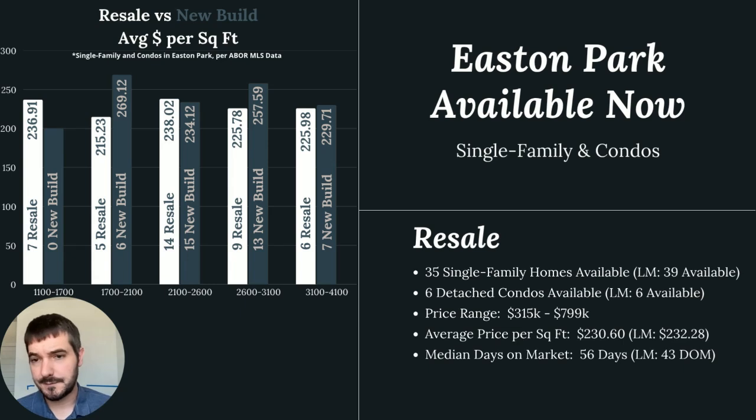Now, the graph on the left is just comparing the white column, resale available, to the new build available. This is all based on the MLS data, and so that's why you're seeing zero new build for the smaller homes. It's because those condos I just talked about aren't on the MLS yet because they're not going to be completed until October, November. But that being said, this is giving you a sense of price per square foot for resale versus new build. Typically, you'll see resale is going to be cheaper than new build, as far as the new build has way more incentives.